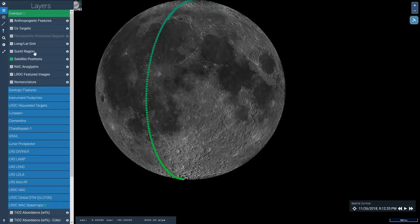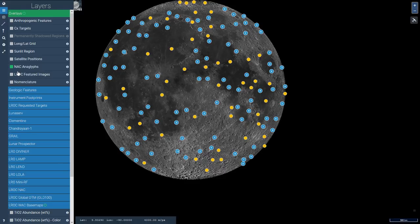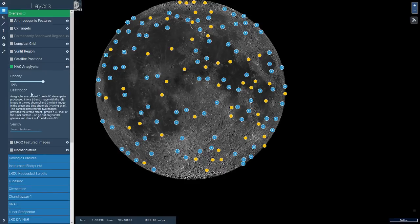That's cool, the satellite position thing. It's a neat little utility. And again, you have information bubbles over here to pick all these things. Now, if you like 3D, then you can look at these. NAC stands for Narrow Angle Camera, and anaglyphs are those red and blue 3D views.